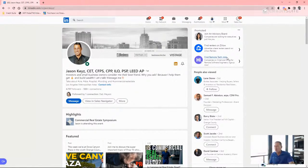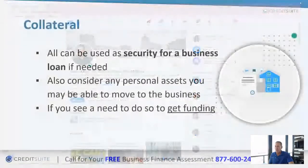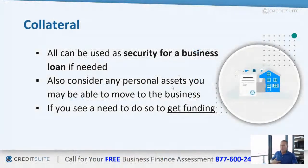Now, you can also go to us. All you have to do is email info@creditsuite.com, and we will help you through that process at no cost. It doesn't cost you anything for us to help you. Our team will help you through the process of getting an SBA loan. And even if Jason can't help you, we will connect you with another source that can. Or ARS, because they report BKs as well. So hopefully I've answered that question.